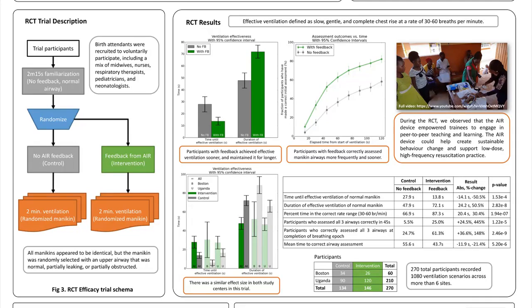So in the arm where we had given them feedback, for 50% of the time, participants were able to get effective ventilation, get it sooner, and 50% of the time maintain it for longer. And up to 70% of the time, they would tell the right mannequin conditions and say if it were a block, because they were blinded to it, they would tell this is a block. And so now we think that this air device in Helping Babies Breathe or in training really does build skill, and it helps to maintain it for longer.